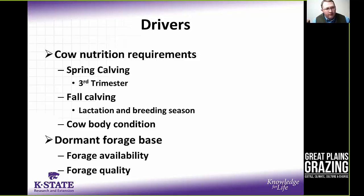The first one of those is cow nutrition requirements. And that can be a little bit different depending on whether you're a spring calving herd or a fall calving herd. If you're in a spring calving herd, this time of year, especially right now, you're coming into the third trimester most likely, and approaching calving probably in the next 45 to 60 days potentially. And so this is a time where nutrient requirements increase rather dramatically as we move into this time period. And especially as we move into calving, they increase dramatically once we get into lactation.